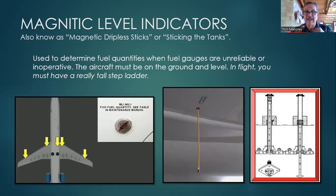Well, we kind of do the same thing, only we do it from the bottom of the wing on a jet. Because the tanks are so long, we have to have what we call magnetic dripless sticks, or we call it sticking the tanks. And these sticks are located throughout the bottom of the wing on the aircraft. I'm not sure exactly how many are on this aircraft, but on some of the aircraft I've been on, there's been 4 to 6 sticks that drop out of the bottom of the wing along the wing in these areas right here. So what this does is allows you to measure what the level of fuel is along the length of the wing. So you get a very accurate measurement of fuel using this manual method of measuring the fuel.